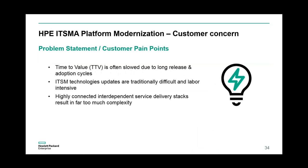So when we look across the industry, and I'm sure you folks experience this as well, there are 3 key problem statements and customer pain points that we felt were important to target from a platform perspective. The first one is that time to value is often slowed due to long release and adoption cycles. If you think about a new capability that starts off in ideation or inception, by the time it gets through the entire life cycle on the vendor side and then gets delivered to the customer, and then the customer goes through the testing efforts and all the adoption and integration testing, the actual ability to take advantage of those new capabilities can be months or in some cases years before the customer can fully realize those and deliver them to their customers.